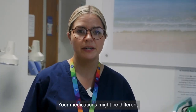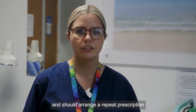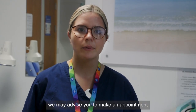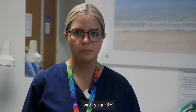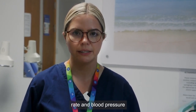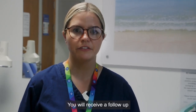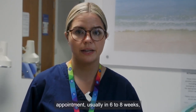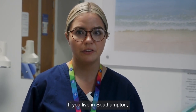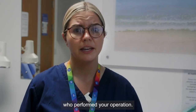Your medications might be different to when you first came in. You will leave with a 28-day supply and should arrange a repeat prescription with your GP once you are back home. We may advise you to make an appointment with your GP in 1 to 2 weeks so they can perform a blood test and check your heart rate and blood pressure to make sure that you have been well since leaving the hospital. You will receive a follow-up appointment usually in 6 to 8 weeks to review your progress. If you live in Southampton, this will be the surgeon who performed your operation. If you live elsewhere, you will be seen by your local cardiologist.